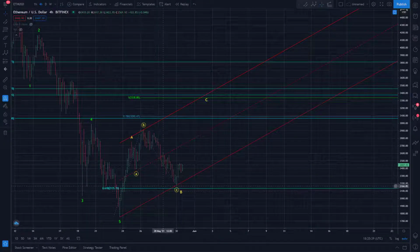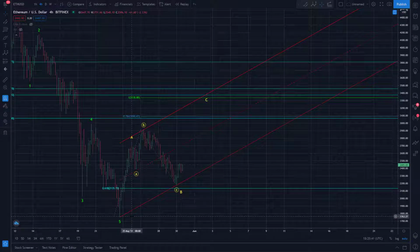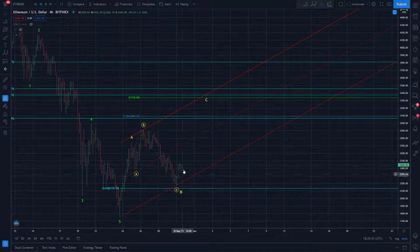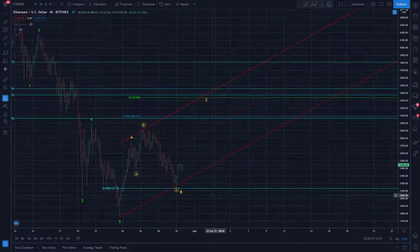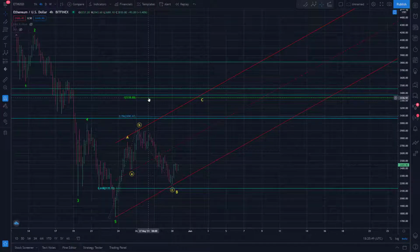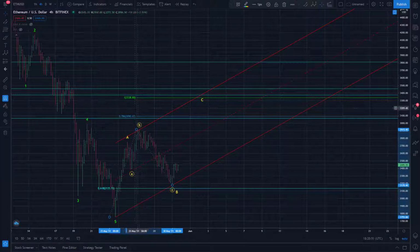I have not moved my stop up yet. I had my stop at 1700 or so. But I think if we get a little bit more upside, I'm going to tighten up my stop to around break even at least. Now, some things to look at.